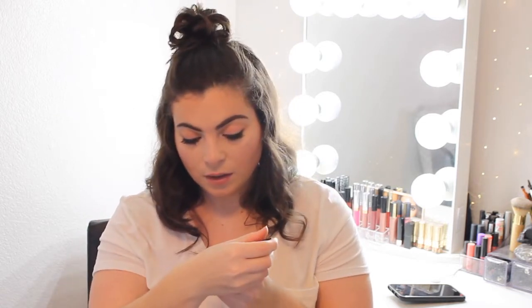For lips, I am going in with the Kat Von D lip liner from her in the shade X, and I'm going to line my lips. I'm going to go in with a very bright red lip today. So first I'm going to line my lips.